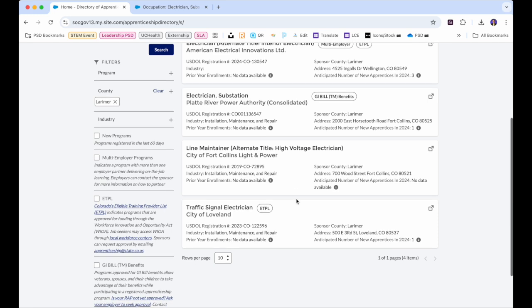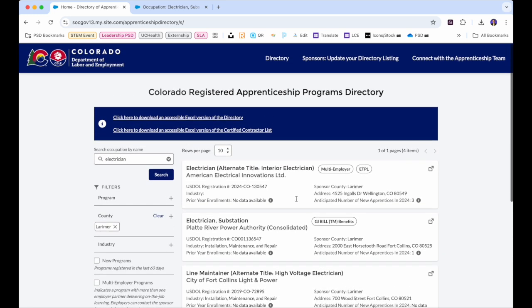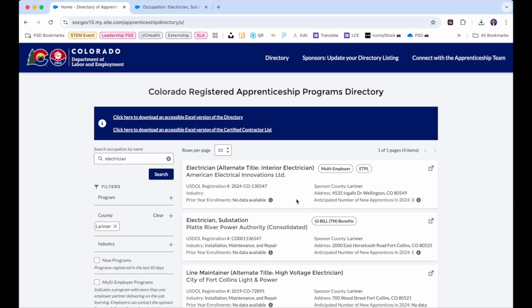This is a good time to speak with your work-based learning coordinator to learn more about how to do this. This is a wonderful opportunity to see everything that is offered through registered apprenticeships in our state.